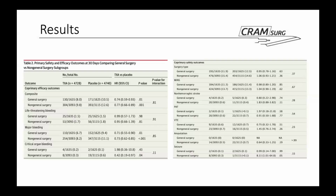However, looking at the bottom of the right-hand side table, we can see they have looked for seizure activity for tranexamic acid versus placebo, and in the non-general surgical group, they found a hazard ratio of 8.11 with a p-value of 0.5 with 95% confidence interval. This is significant, although the effect size is very small here. However, they did not mention this in their main text.